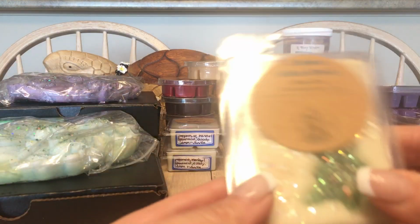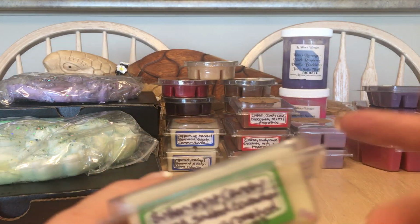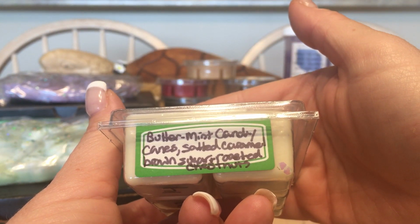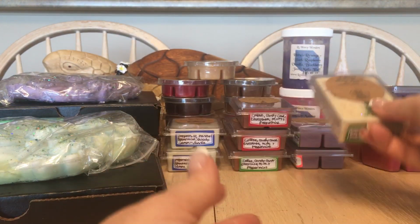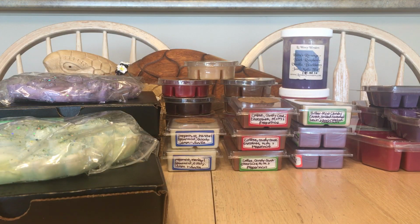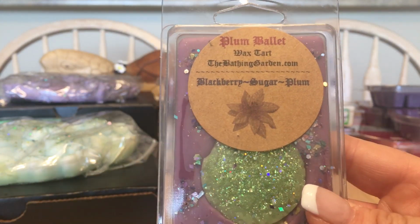Okay, anyway. Snow Globe World, another great minty scent. This one's more of a creamy minty scent. This is Buttermint Candy Canes, Salted Caramel, Brown Sugar, Roasted Chestnuts. This is gorgeous. Again, absolutely love this. Guys, I haven't opened these for so long, so I have to sniff. Oh, so good. I definitely get the buttermint candies like my grandma used to have. They look like little swirls and they were different colors, kind of like Easter colors. Really enjoyed those.